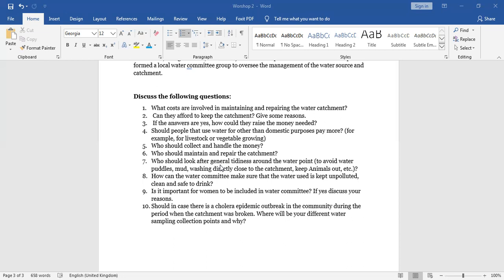And this question is based on the point of, what if during that period we had a cholera epidemic because of this breakage of the water catchment? So where are you going to start collecting your water sample, and which particular points are you going to collect your water sample for analysis in the lab? This is a very tricky question, and only the brave can pass, understanding from the different courses we have done, to answer this question.